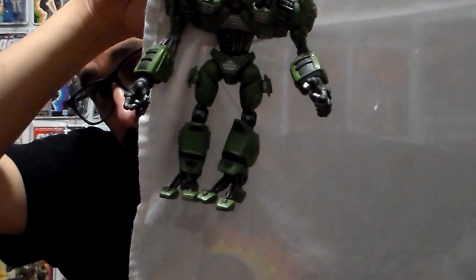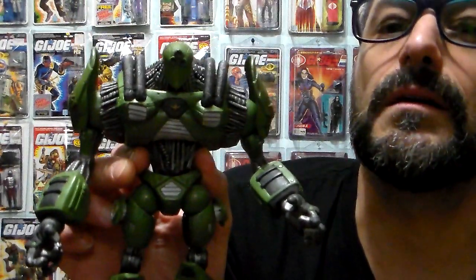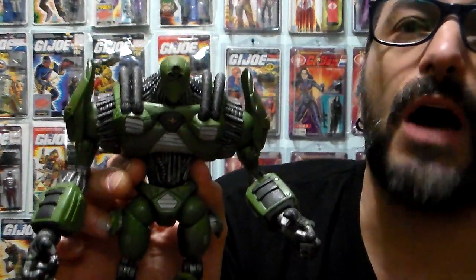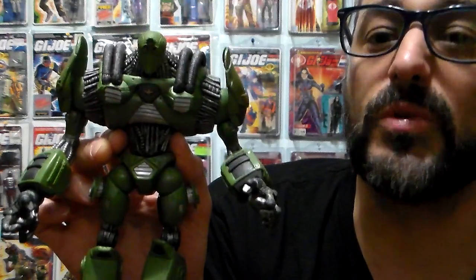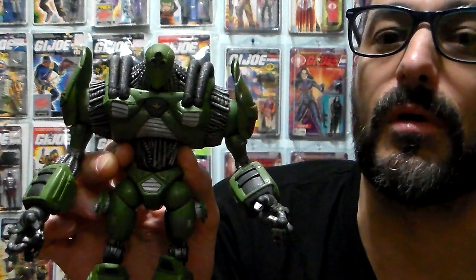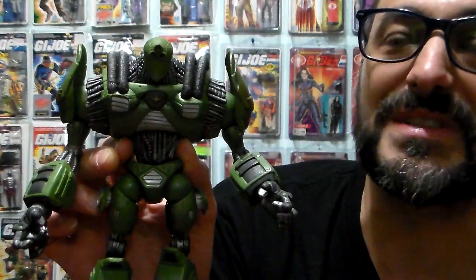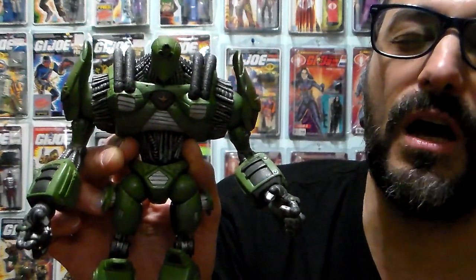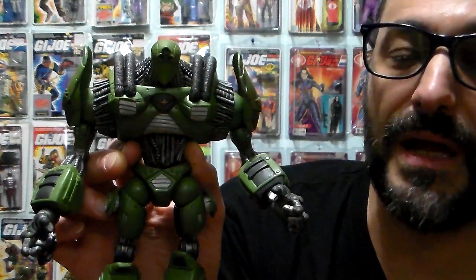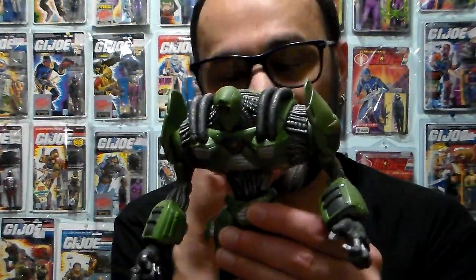This figure is super rare. It's hard to see with the things in the background. This guy goes for between, I would say, $150 loose to $300 loose. It is extremely rare because he only came out in the UK, never came out in Canada or the United States, which sucks. It also came out at the same time as the clamshell rare ones. There was a repaint of the third version of the Wasp and another version of Power Man, which are extremely rare. They only came out in the UK. They're super rare, or even New Zealand, I'm not too sure.